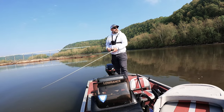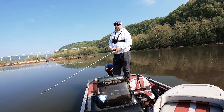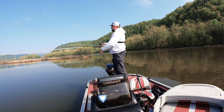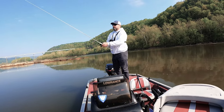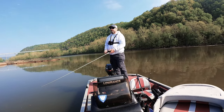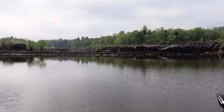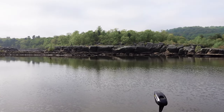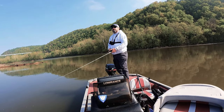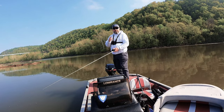Well, what a beautiful day. It's not too hot yet. It should be like 81 in the afternoon, and light wind. You don't have to fight it. And it's a beautiful view here with all these rocks and everything. Nice. And the fish are biting too.